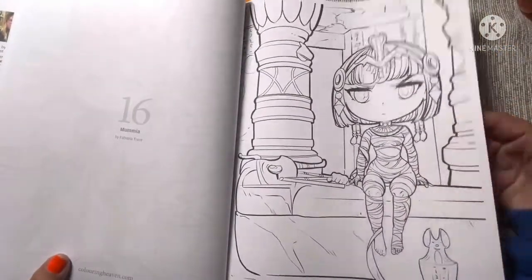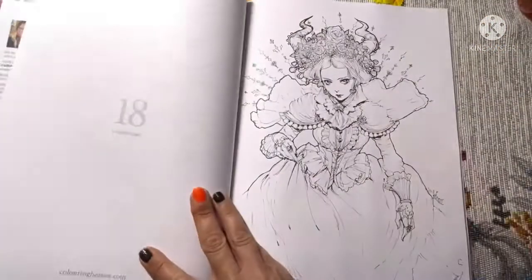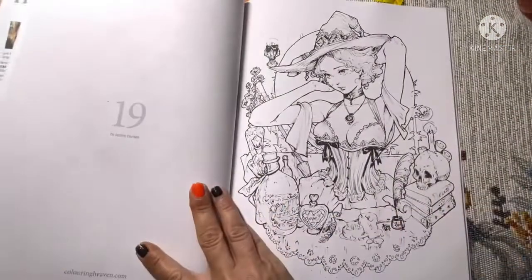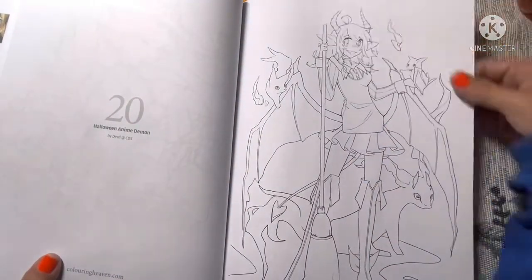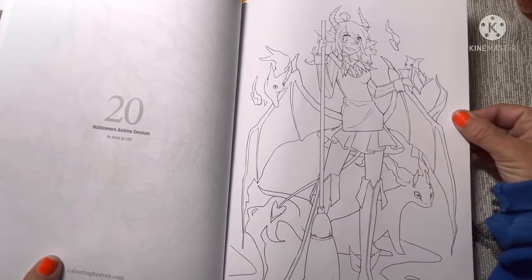I love these right here, these are so cute. And then we have Jasmine Darnell. And this is by Desti at CDS.